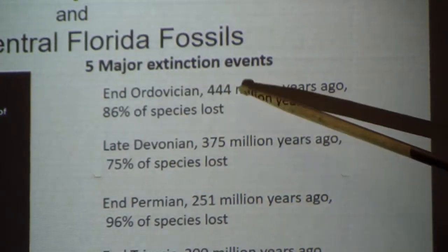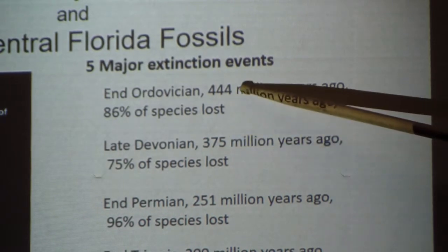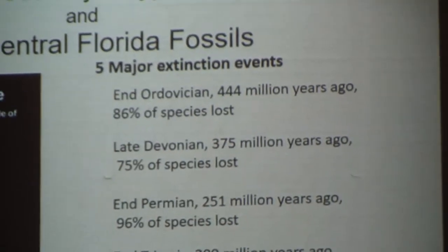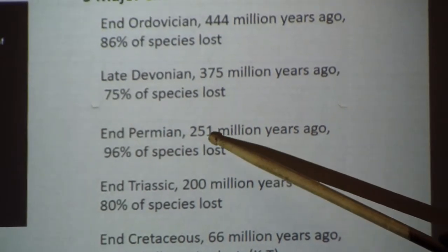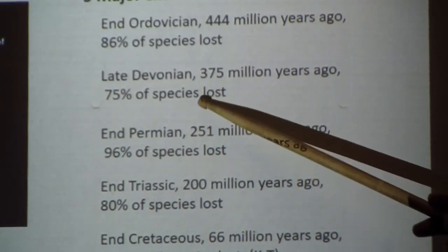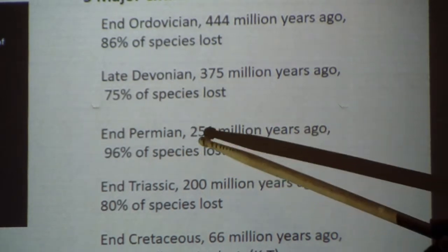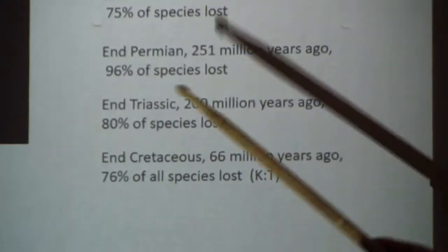Now look at the time. You go from 375 to 444. It's about 75 million years, 80 million years? Okay, that's another extinction. Then we come down here, 251 million years. Now what this is, this is 125 million years. Do you see a little pattern here? This is 96% of the species lost at the end of that Permian era.